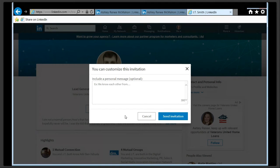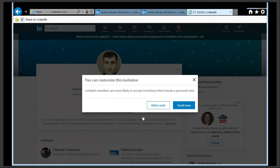Notice you no longer have to state this person is a friend of mine, this person is a colleague of mine, this person and I work together. It's not asking us. It's not going that granular like it used to. But they are highly suggesting that you include that personal message. And this is something that we've always stated is important to do. So that has not changed.